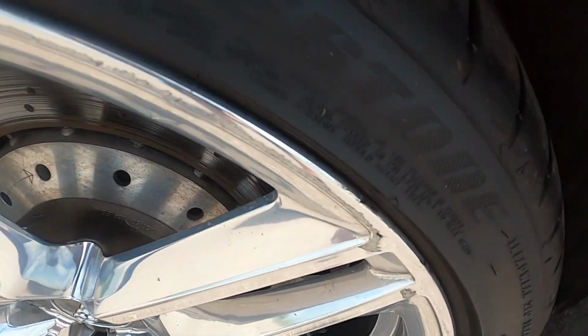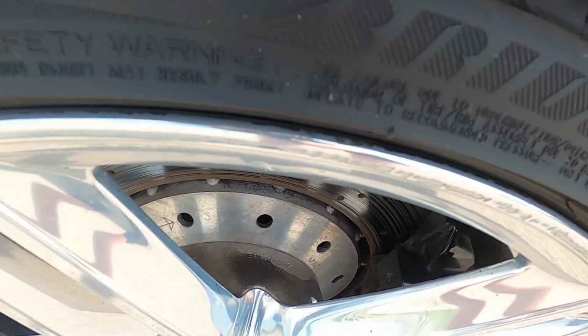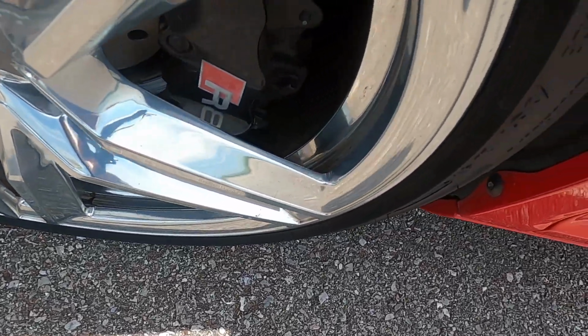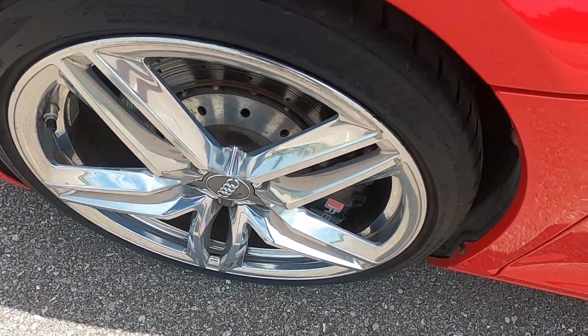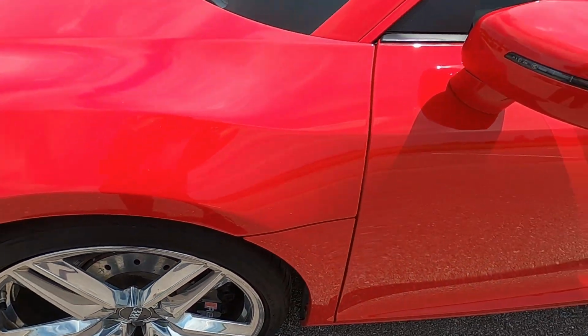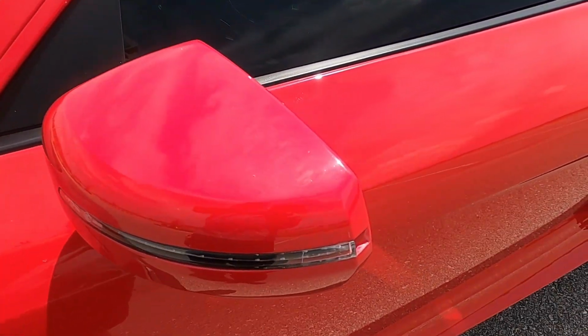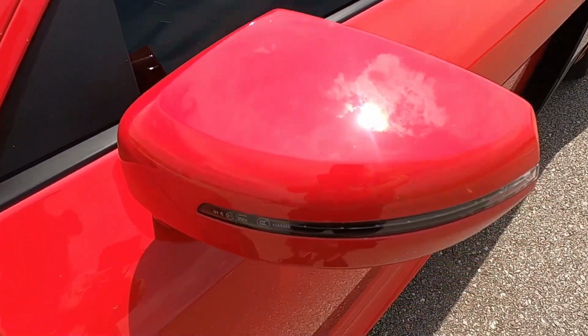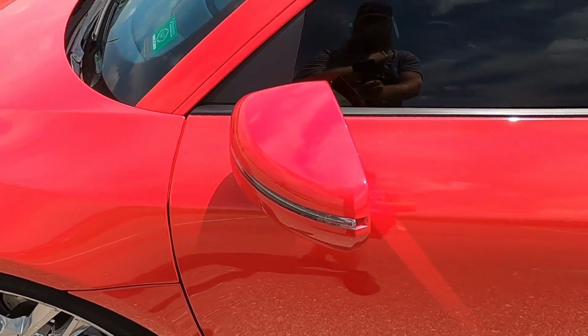Looking at the front driver's side wheel, we have some very light scuffing around the lip of the wheel. I don't think it's really aggressive enough to call it rash, but there's just a little bit of scuffing there. Again, nothing serious. This car does not have the carbon ceramic brakes. Driver's side mirror looks really good. Don't see any defects there.